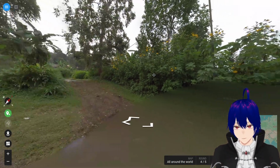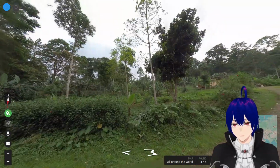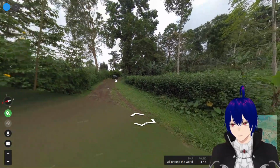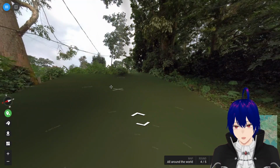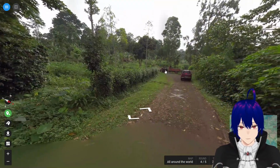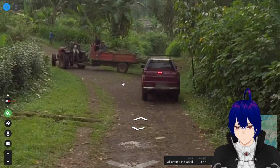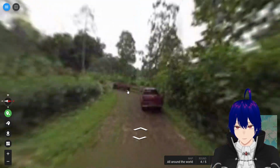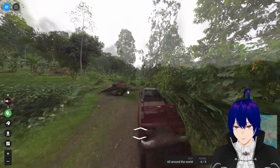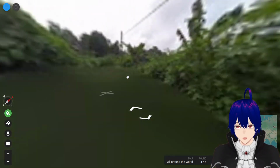Now. Okay, we have a big blur. Humongous blur. And. What is that? Okay, this blur is irritating. Where is this? Where are we? Africa. Where do we get this kind of blur? A humongous blur, apparently.